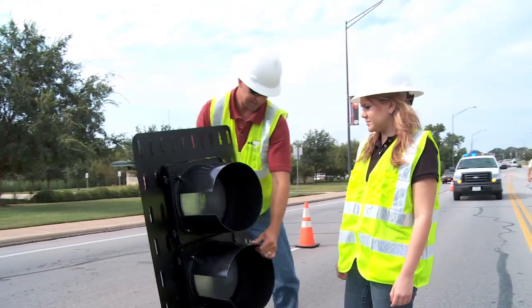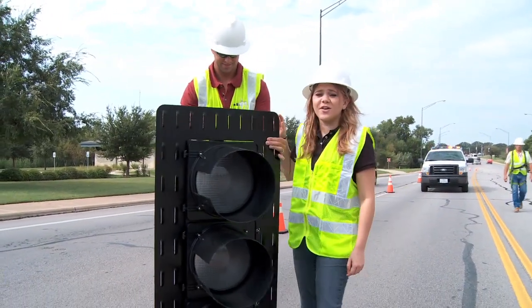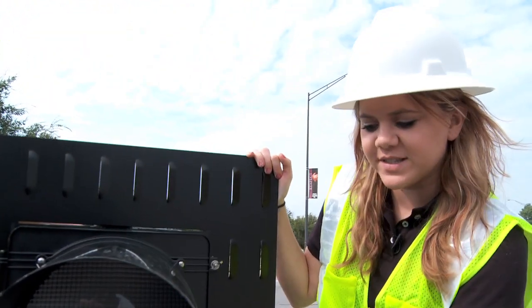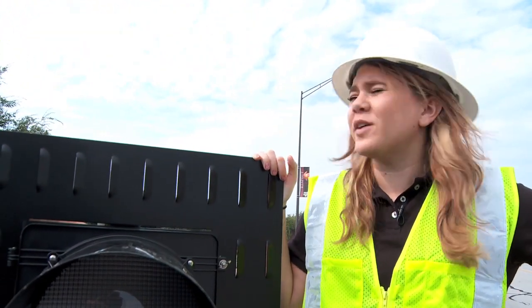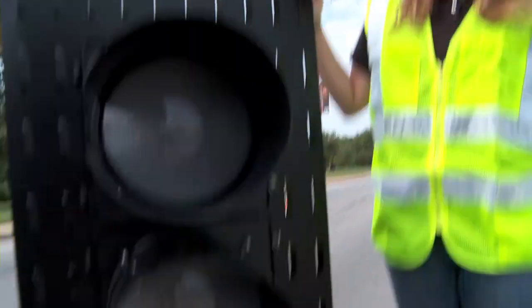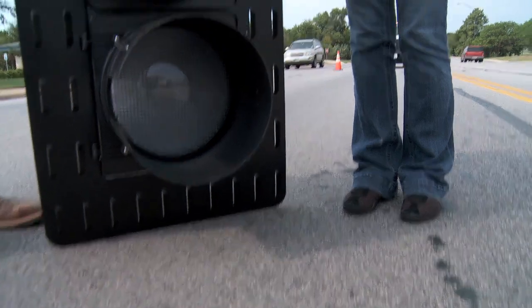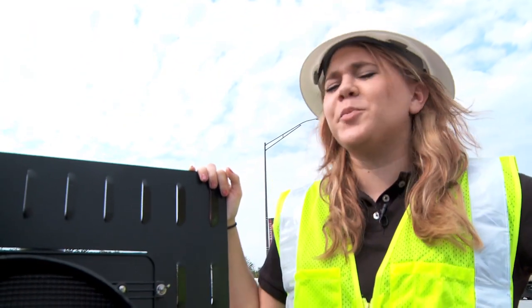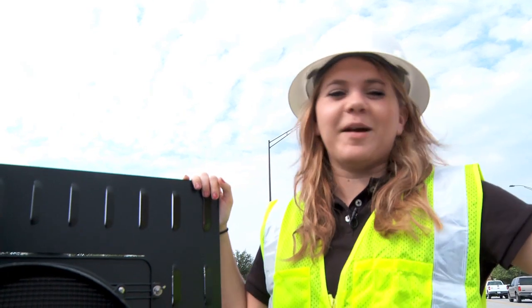And this is just a 3-section. These things are like my size. He said this was just a 3-section, so I can't imagine what the 5 would be. We have 3s, 4s, and 5s. And the 5s, you can add 2 more sections to this. I'm pretty short, or these are pretty big. I think they're big, I'm not sure.